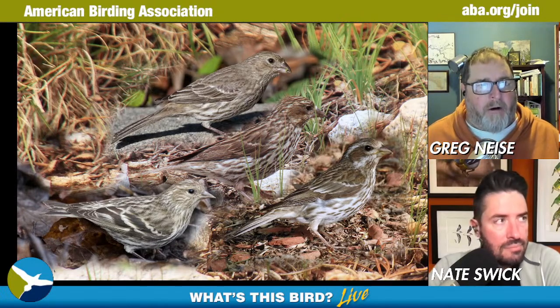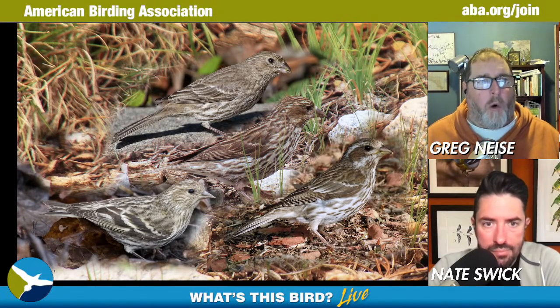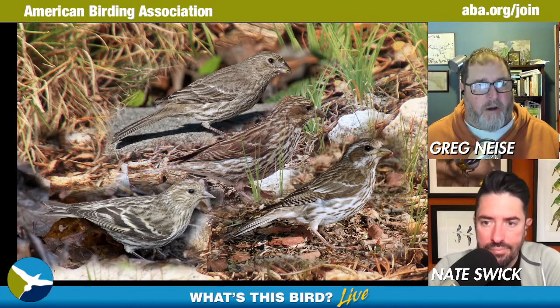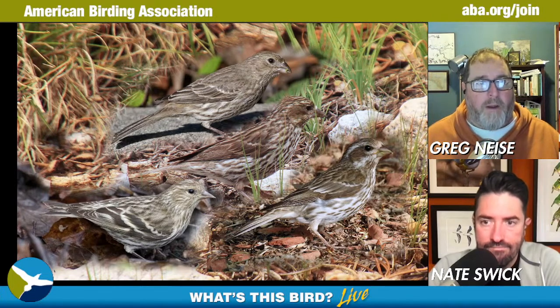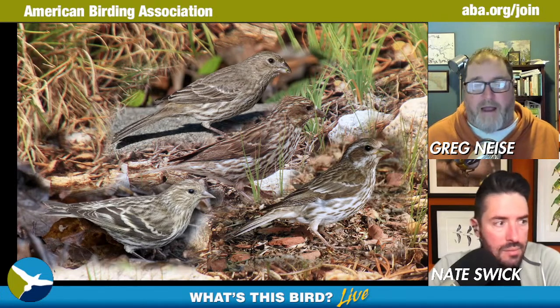Also notice the primary sticking out. The house finch has short wings. They're not really migratory all that much, whereas Cassin's finch and purple finch, they do migrate. They have longer wings, and you can see that.